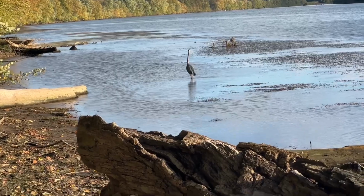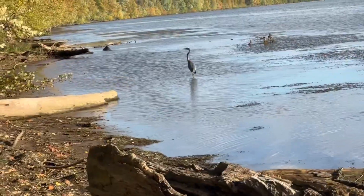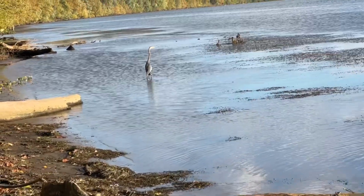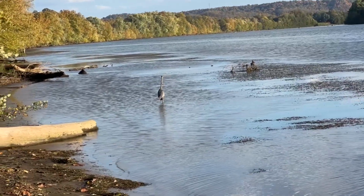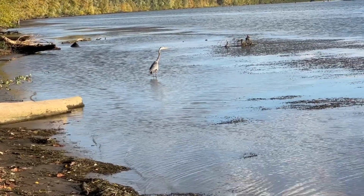All right, we got us a blue heron. I've never gotten this close to one. He let me sneak up on him. Make a weird, deep croaking noise when they start flying. He's only about 30 yards in front of me.